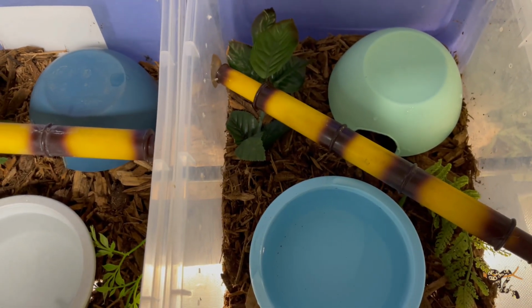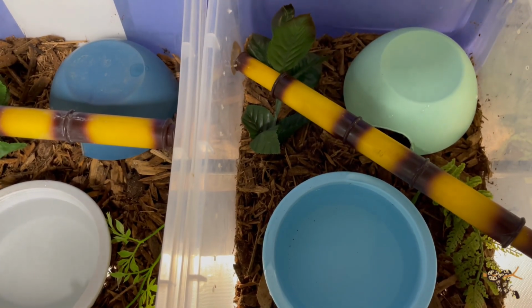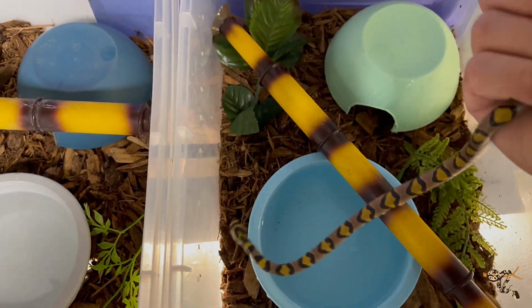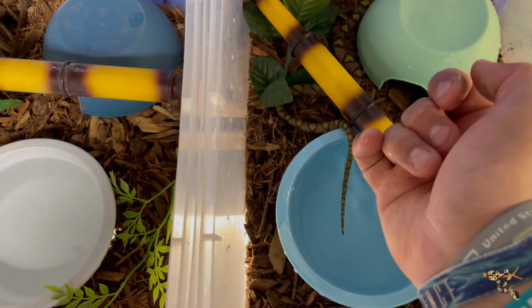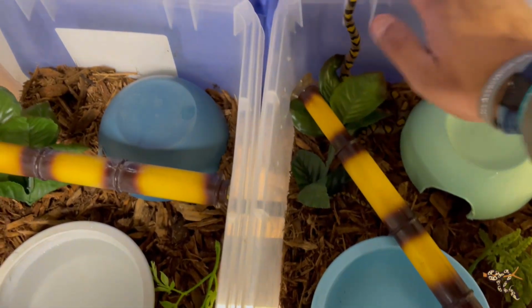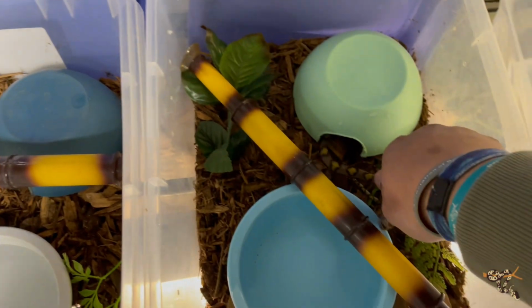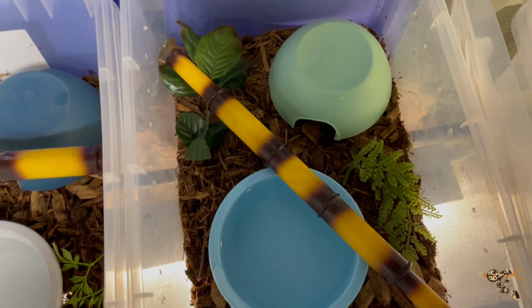So let's go ahead and grab the other little female. Come here. She's a little bit bigger. There she is. We'll put her in here. Nope, you gotta stay in here. You gotta stay in. Go in there. There we go. So that's the two Mandarin rats.